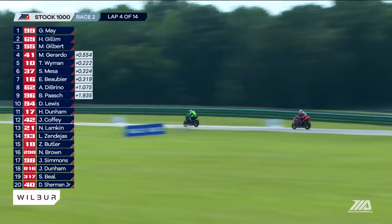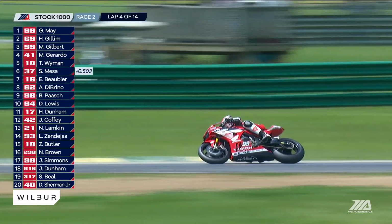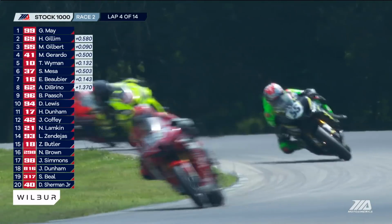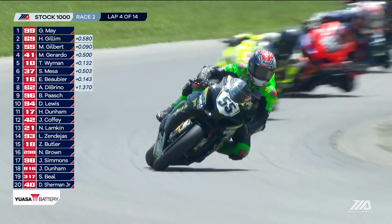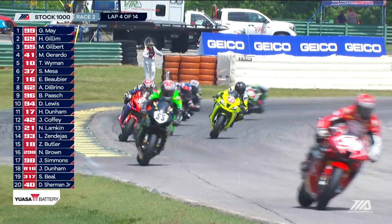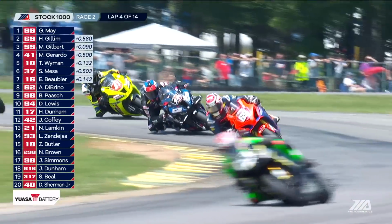Looks like Hayden Gillum has a problem. Yeah, he just raised up his hand. Like guys, if they're pulling into the pits or exiting the track, they'll kick their leg out. But he was raising his hand going like, hey, watch out, something's not right. It's some type of mechanical, and that is unfortunate for Hayden Gillum. He's still fighting, though. He's just made another pass into 3. Sometimes we see a little bit of a loss of power, and then it picks back up again. There's Travis Wyman making a pass, getting by Max Girardo.